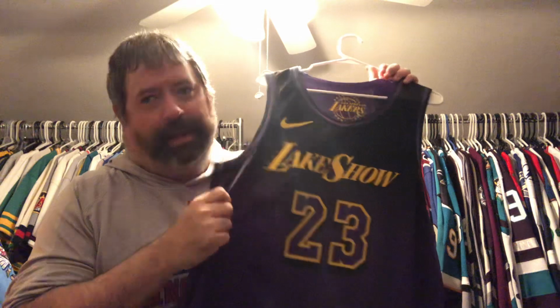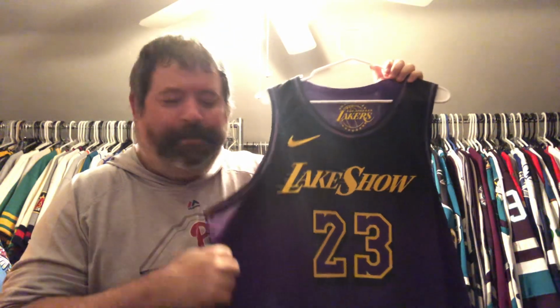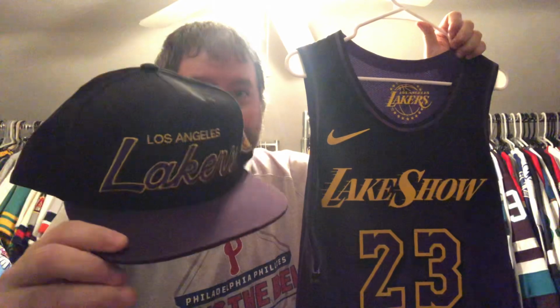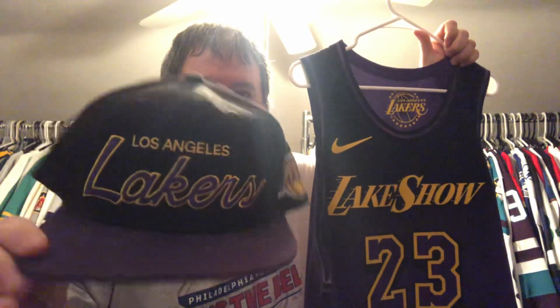I wasn't a huge fan. As much as I like the jersey, I'm not a big fan of the hat to go with this jersey. So I found this Mitchell & Ness snapback, I want to say on Poshmark. Right when I saw this, I just think they go so perfect together. It's not meant to go with it, but again, it's a black and purple two-tone snapback right there. You got the Mitchell & Ness logo. So I think that's going to work pretty well together. What do you think?